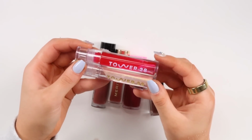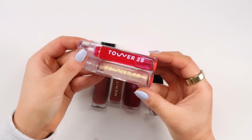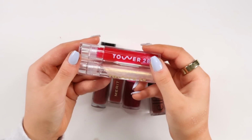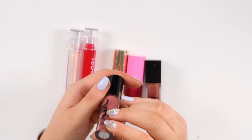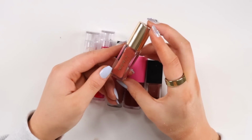So I have 2 from Tower 28, and I was deciding on whether or not to put these in the lip oil or lip gloss category, and the name is called the Shine On Lip Jellies. So it's like right in between an oil and a gloss, but I think it's more on the oil side. And then I have one of the Say Glossy Bounces in the shade Dip. This is the Merit Lip Oil in All Natural.